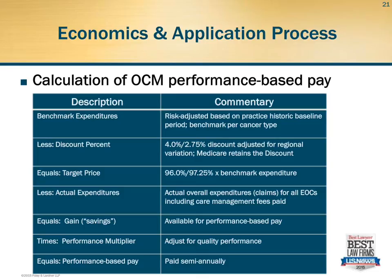However, there will be a performance multiplier to adjust for success in meeting quality and performance measures, the 32 quality performance measures that Dr. Patel referred to earlier. It is not yet clear how that will be tabulated, but I guess there will be some assumptions of a percentage success in satisfying the requirements, and that will be a haircut if you don't achieve 100% performance, a haircut on your savings, on your gain. Performance multiplier times the gain equals what the performance-based pay will be, paid semi-annually.